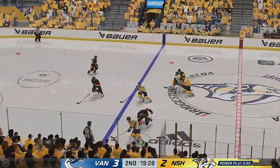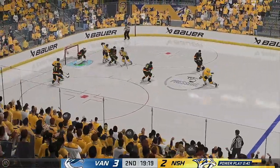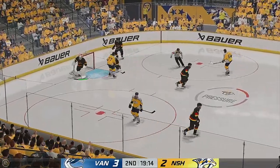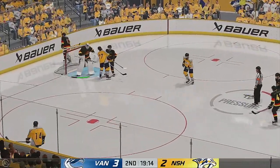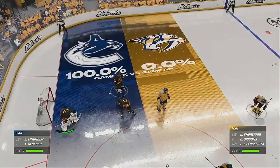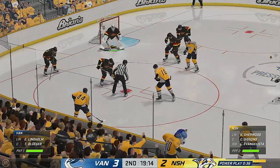Great heads up play in the neutral zone by Novak. And that's off a stick. Gets a stick on it. Gives him nothing in front. Sometimes goaltenders just make it look easy, James. And look at how big he makes himself in the net as he's trying to track and find the puck at all costs. It almost looks easy for him, but that's an impressive save.